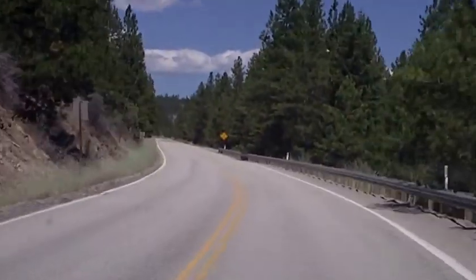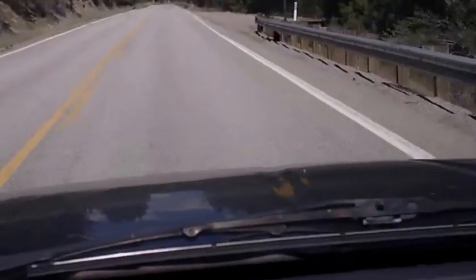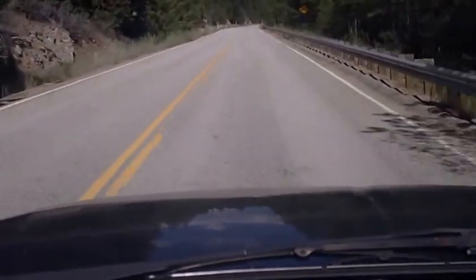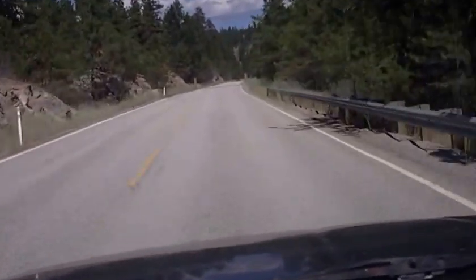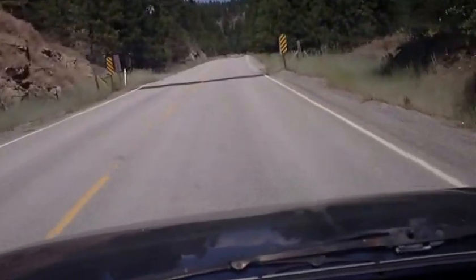Cross some cattle guards, get to more cattle guards. We'll have a 15-mile stretch that's relatively straight, with a few curves here and there. There's also a temperature drop, because even though we're going uphill and we're in the mountains, it's cooler here because of all the trees and all the shade. Plus, when we actually get to the lake, it's going to be even cooler because all the water kind of cools.